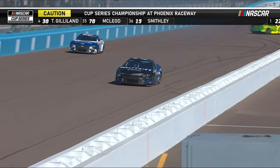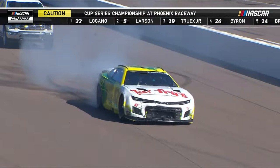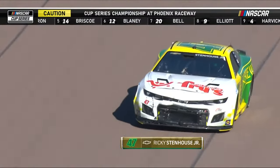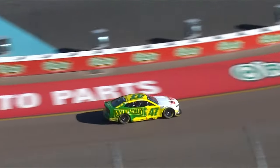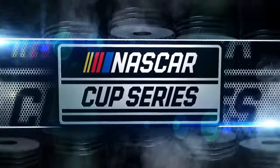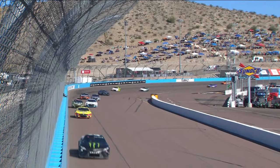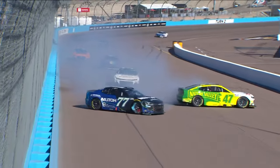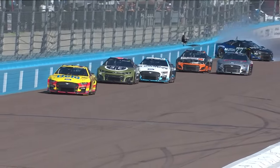And we're seeing the 47 of Ricky Stenhouse Jr. around. A little damage to the 77 here. Looks like a part broke on the left front of Landon Cassill's car, and this is Stenhouse with damage to the nose. Saw Stenhouse get lapped early in that first stage. They were racing 28th and 32nd. Landon Cassill highlighted here, coming off of turn two, gets loose, hard into the wall, and then more contact from Stenhouse. So damage to the right front steering on the 77.